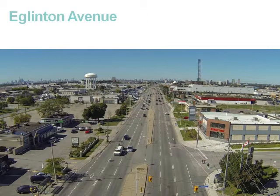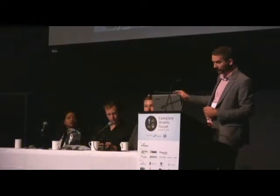This is the Golden Mile at Warden, where there's a transition from industry to retail, and then eventually, with some of the planning proposed, mixed use. Heidi, if you're out there, yes, we did use drones.